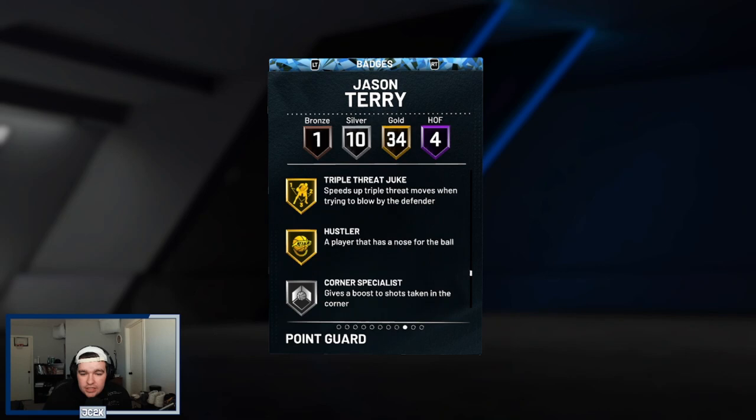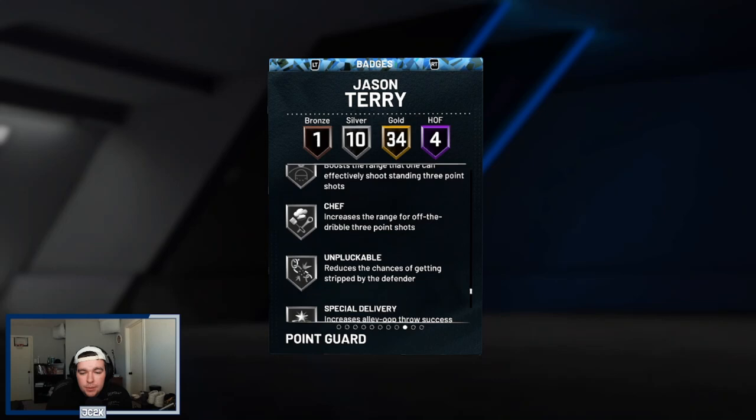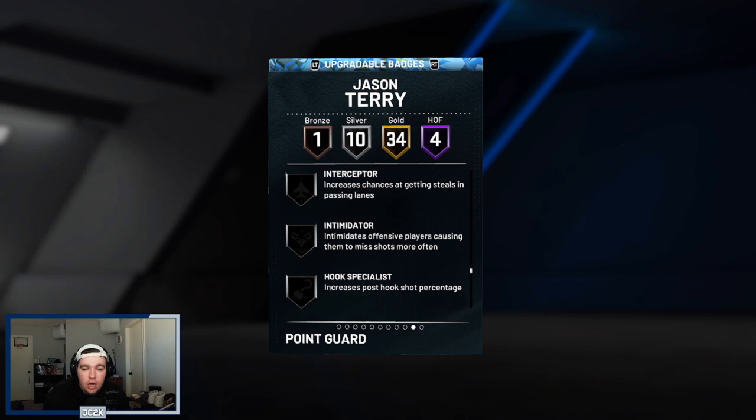Comes with 10 silvers, including Corner Specialist, Hyperdrive, Break Starter, Dimer, Limitless Spot Up, Chef, Applied Science, Special Delivery, Grace Under Pressure, and Slippery Off Ball, and then Set Shooter on Bronze.